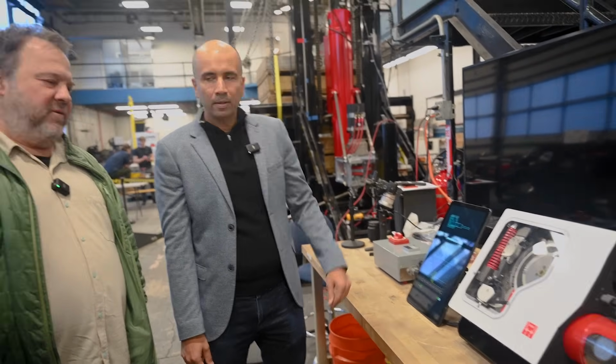Could you make a pogo stick for like a 1,000-pound person? Yes, there's actually a prototype pogo stick floating out here somewhere. Oh my gosh. Sounds dangerous. People wear a helmet. This was before my time, so I doubt it. Okay. That's fun though.